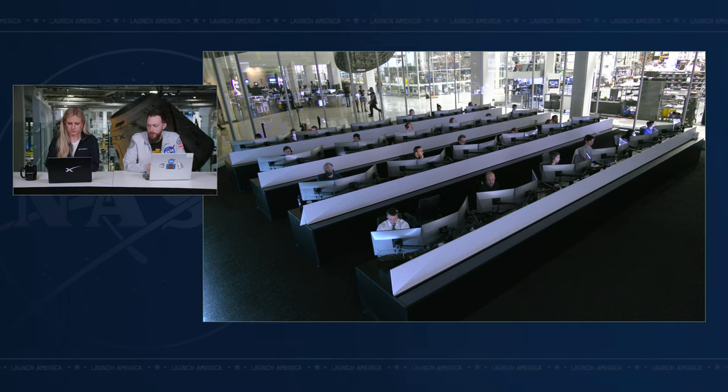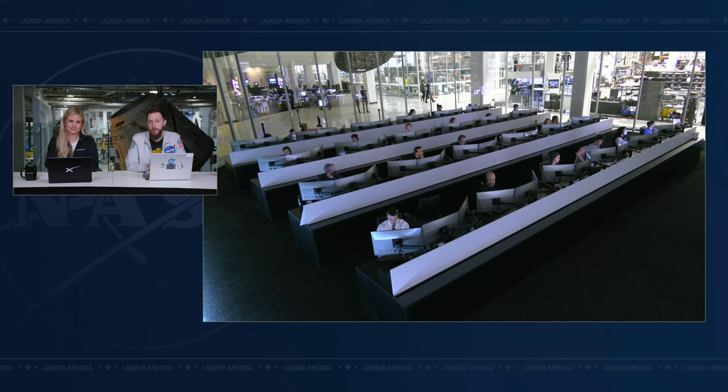And there's a good call. So the teams down here on the ground have pulled go. Dragon's healthy and in a good config. Station's healthy and in a good config. And so we'll pause when we get to 20 meters. And then as soon as the crew on Dragon tells us that they're ready, the team here in Hawthorne will send the command and we'll begin with final approach.